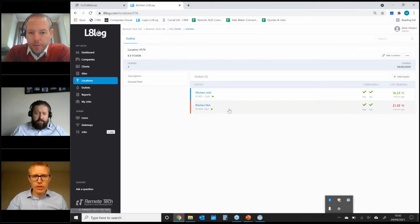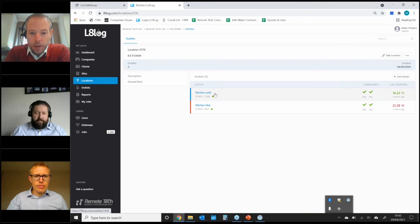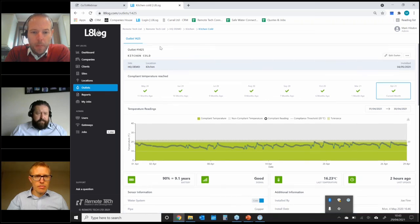What I like is obviously the cold is an inverse for the hot. So when it's not being used, the temperature will rise, and as soon as that tap's open, you can see the cold temperature dropping, and likewise for the hot, you can see it peaking. You can see it's being used. Fantastic stuff. Yeah, really powerful.